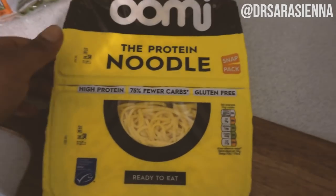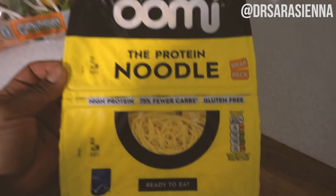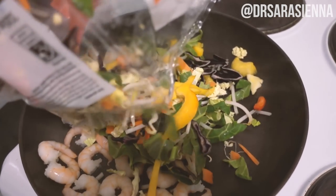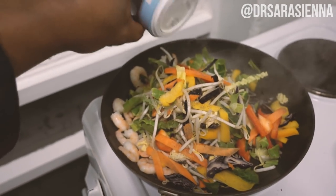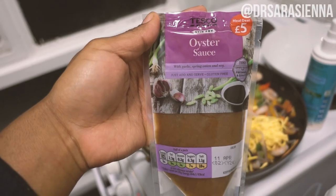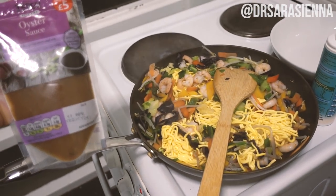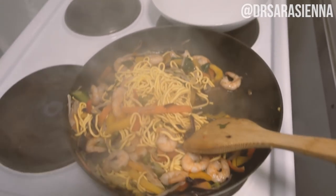Okay, dinner now then. Trying out these noodles. I don't exactly know why, they just intrigued me and I wondered what they'd taste like. Maybe sodium salt, some garlic salt. Not entirely sure why I bought oyster sauce, but I shall add it. That is done. Time to eat.